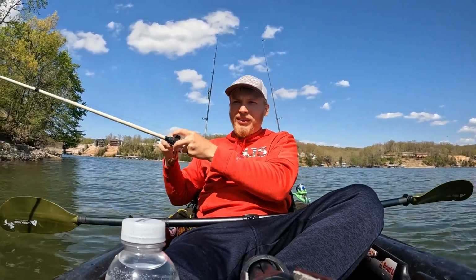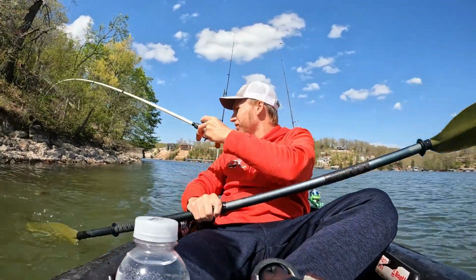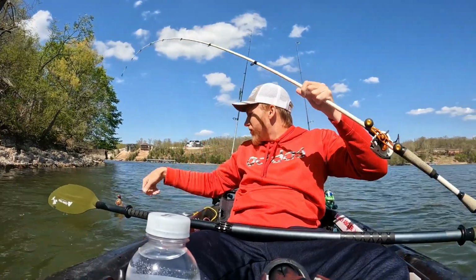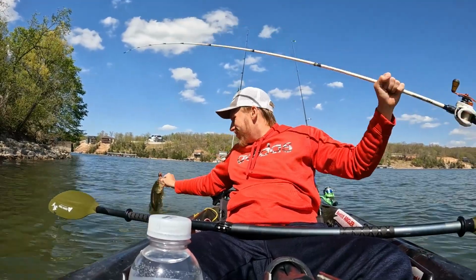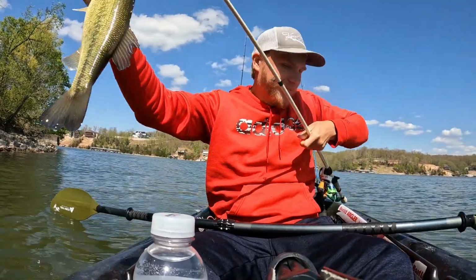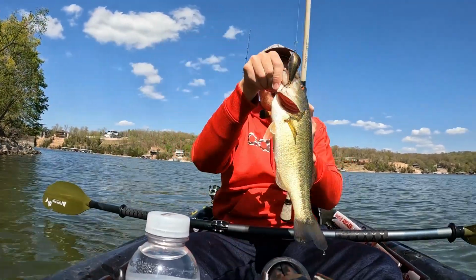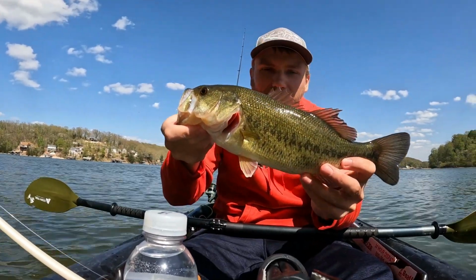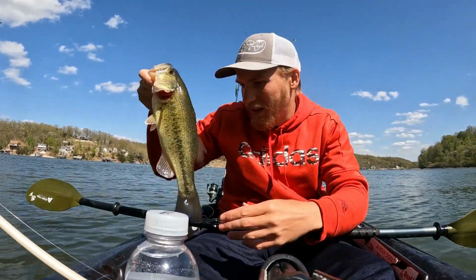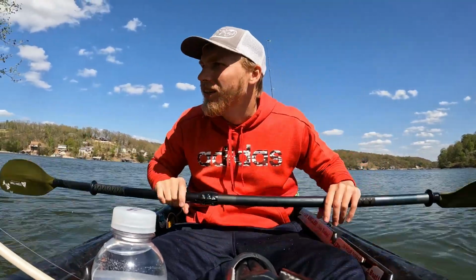There's a bass. Heck yeah. Awesome. Let's see. 13.5-inch largemouth right there on the old square bill again. Nice to finally catch a bass mixed in with the crappie. Come to the back of the cove now, and I think it should be good.